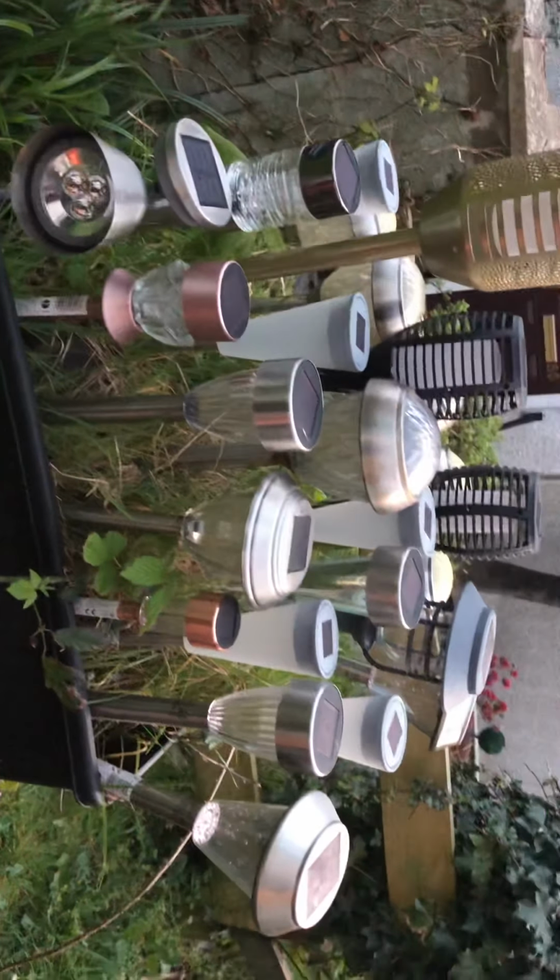I don't know if we're going to see any go in strobe mode. It'd be quite funny if that little one does, but it may not. May have missed it, because it's only a little light. Dog's chilling out. Yeah, it's all real.